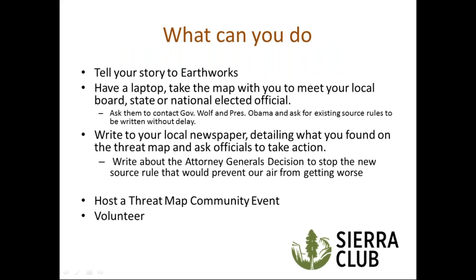As I mentioned, the Attorney General did file a suit to stop the new source rule, which is very concerning considering, as I said, Ohio has the highest number of people living within that half-mile threat radius anywhere in the country. 3.1 million people living in these terrible breathing conditions, and our Attorney General filed suit to stop it. So that's why I wanted to talk to you about what you can do to help.